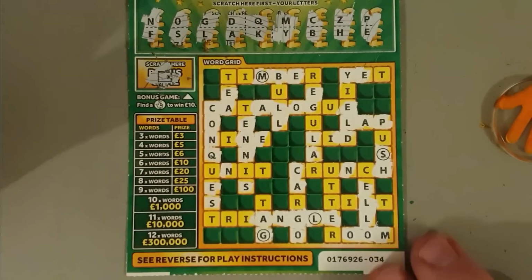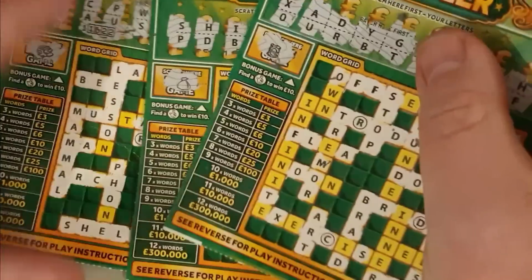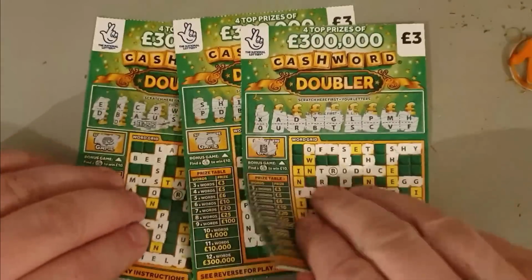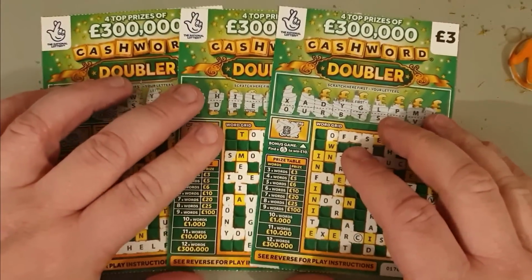Yeah, it's a dud. That's a shame. That was a real shame. We got three winners, though. Three winners out of eight cards. You know, again, beating the odds, isn't it? Because they reckon it's one in 3.42. So to get three out of eight, there's almost one in two.